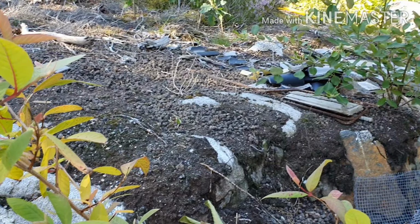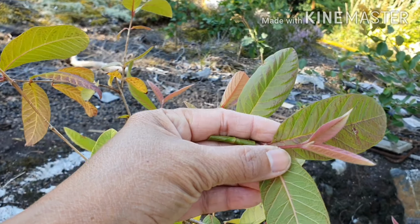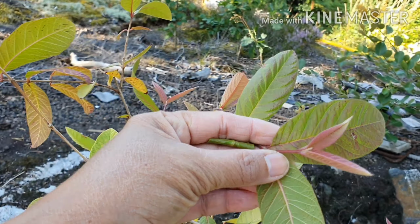I know maybe some of you don't know, but the leaves of a guava tree are a very good disinfectant, anti-infection, good for tuberculosis and all this stuff. So I always have it.